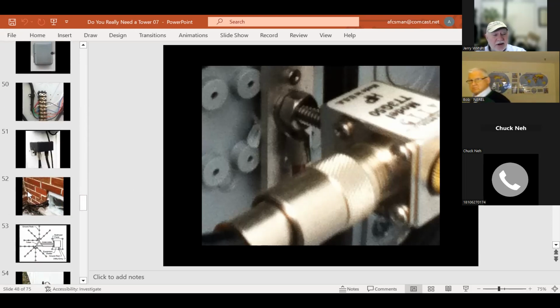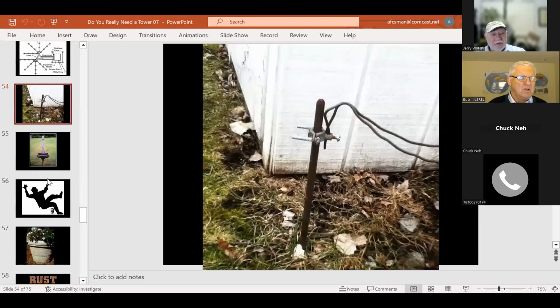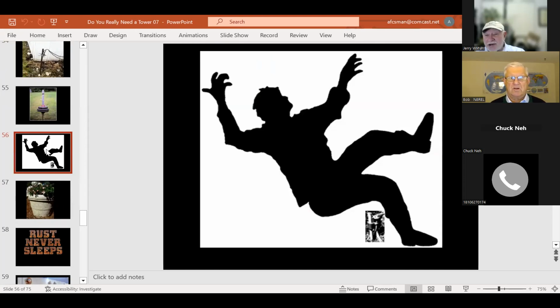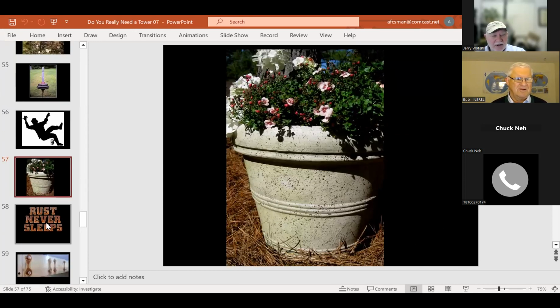And let's see, that should pretty much do it, except for the fact that I had these ground rods sticking out. I did not want this to happen. So I got a plastic flower pot and put it on top. And there we rest.